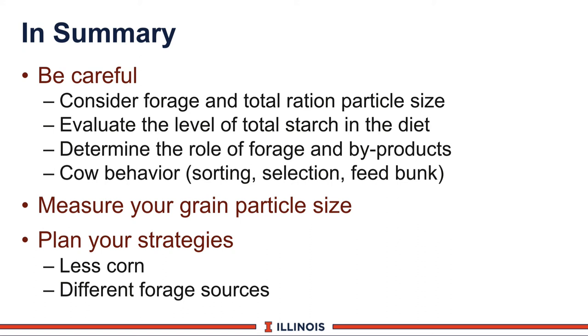And finally, plan your strategies. If I have a cracked corn and I grind it finer and I get 20% more starch available in the rumen, you have to back off on the starch. Otherwise, you're going to have rumen acidosis. And certainly be aware that as the grain forage sources change, we also got to change the grain particle size. Challenging opportunity with 6 pounds laying on the table in terms of milk production.